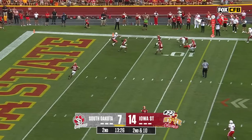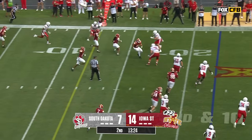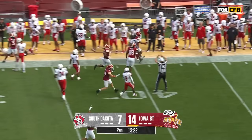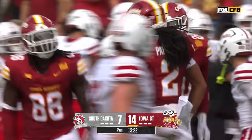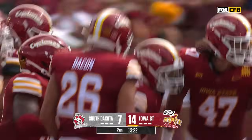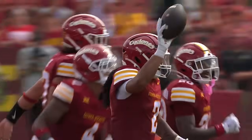Boy, look at that dart. It's tipped, though, and it's picked off by Jamison Patton. And he is out beyond the 20. They rule him out at the 26-yard line. A hard luck interception on what is a difficult throw.